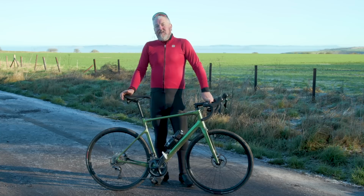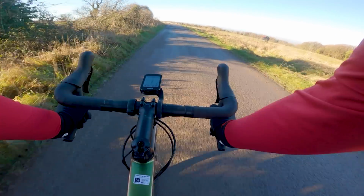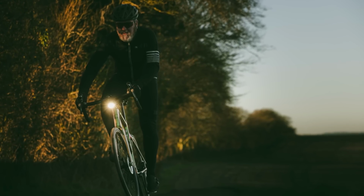Once I became used to the Varia system, I could appreciate its usefulness. More often than not, I was still checking over my shoulder as usual, but I did find it the most useful when riding at night, where it pays to just keep your eyes on the road rather than looking behind.